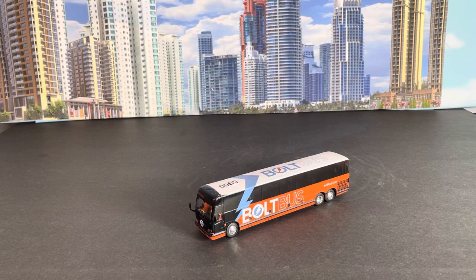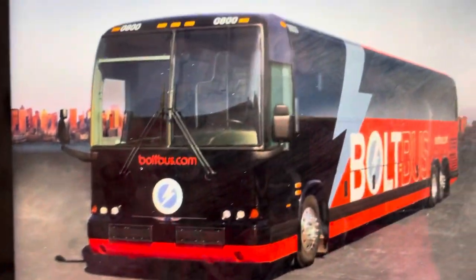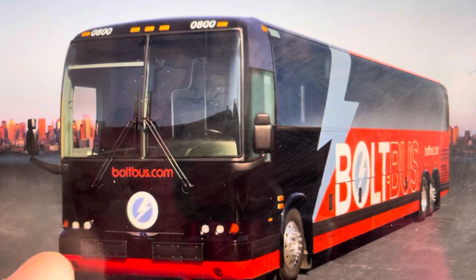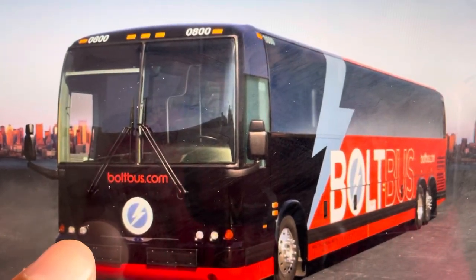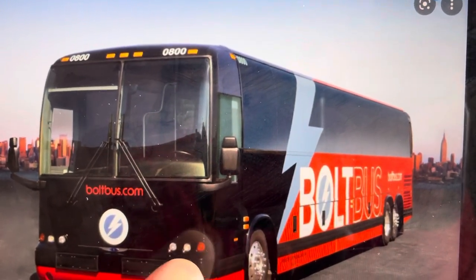And I actually tried this on the other video and it turned out great. So let's see if it looks good. This is my tablet. So I'm showing you, this is the actual real bus in real life. And as you see, if you can see, I push something. You see where my thumb is, that top part of the bumper is black. That part is not orange.